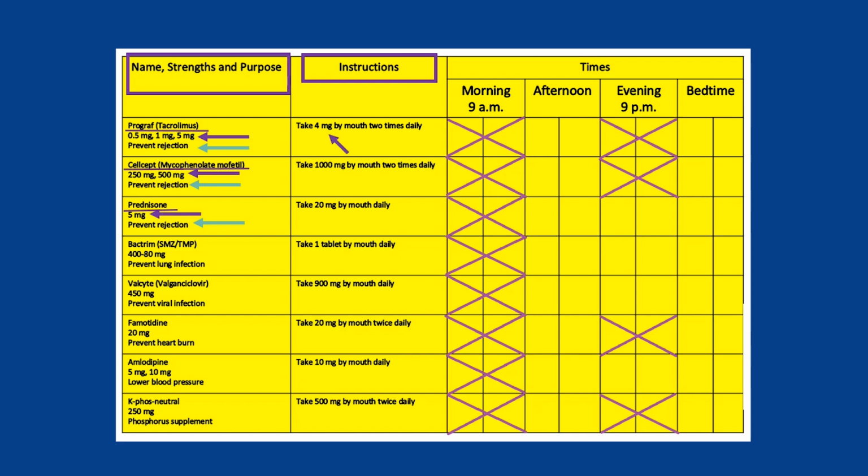Based on the capsule strengths available, you would need to take 4 of the 1 milligram capsules to make up that dose, and you need to do this 2 times per day, morning and evening. For mycophenolate, the instructions are to take 1,000 milligrams 2 times per day. You are given 500 milligram tablets. You need to take 2 tablets of 500 milligrams twice per day.